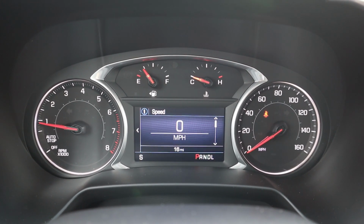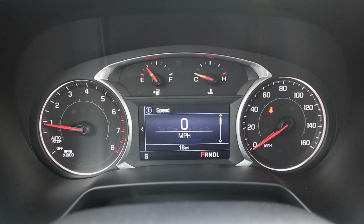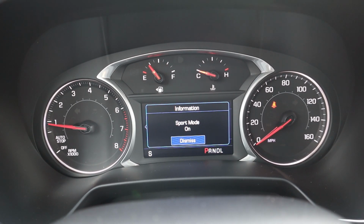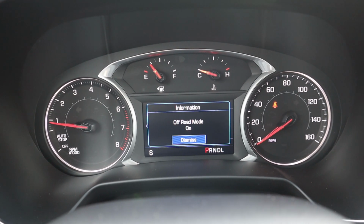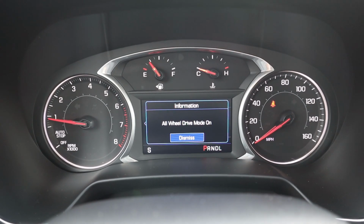Now I do have some different drive modes. So right now we're in 4-wheel drive, or all-wheel drive, right? We can put it into 2-wheel drive, and then we can go from that into the next drive mode, which is your sport mode. And then we have our all-terrain mode, which is off-road mode, you can go into as well. But we're just gonna keep it in the 4-wheel drive mode for right now.